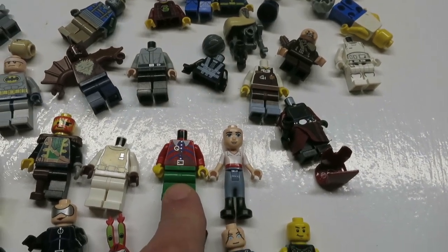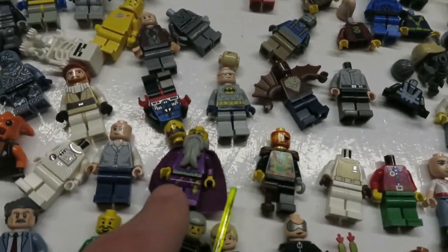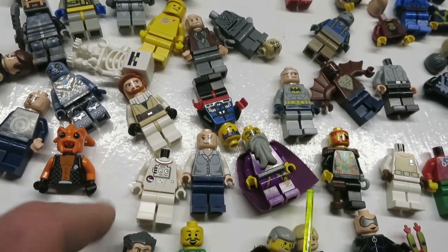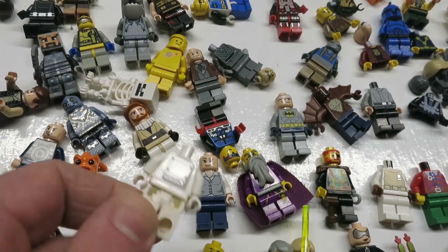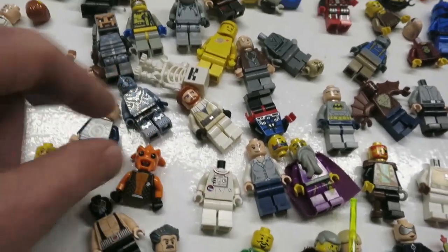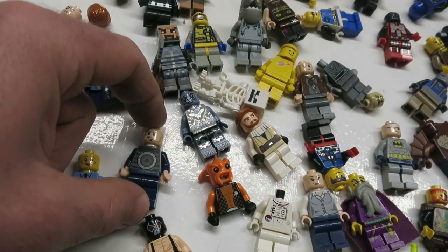Another Imperial Armada guy. It's a good torso. I sell that one. That's good. The cape's expected like that, I guess. Lois Lane, I have her hair. This is a rare space torso that comes in a space shuttle. I think it's worth around $7-8 maybe complete. He's pretty common, but it's a good one to have.